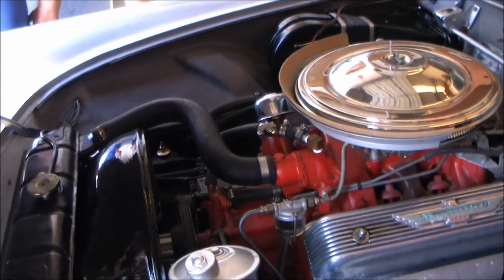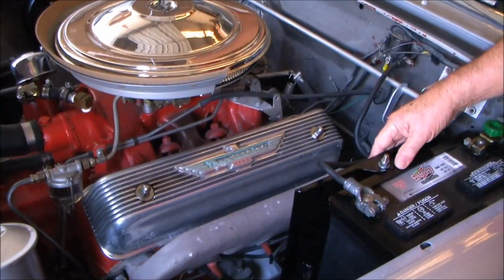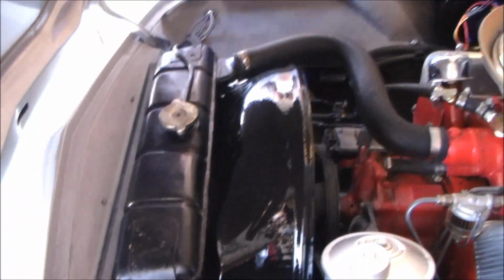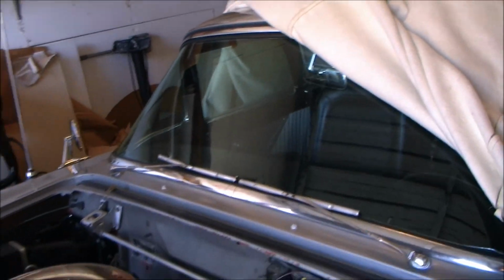I had these overhead covers powder coated, all this chrome stuff. That was over at Venice Powder Coating, or somebody else? Right over there. What did you have powder coated? The battery box and the fan cover and the radiator shroud. I think powder coating is really a good thing, I really do.